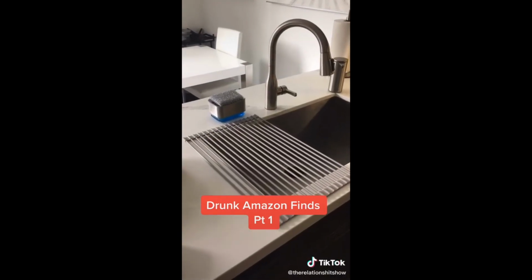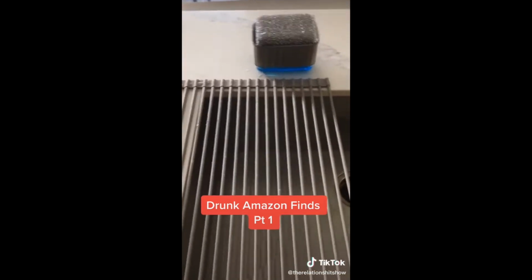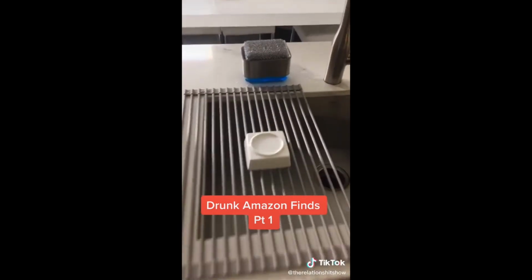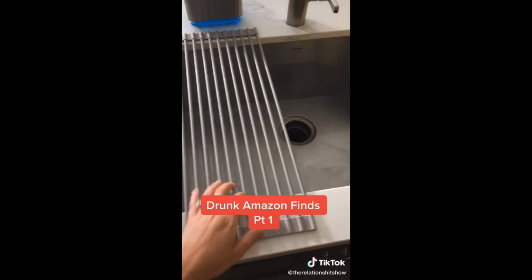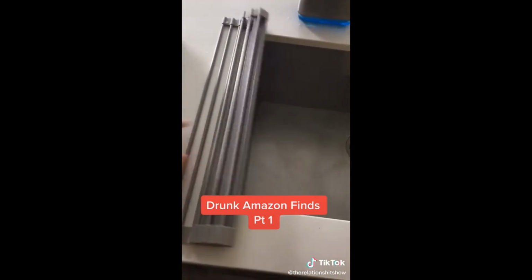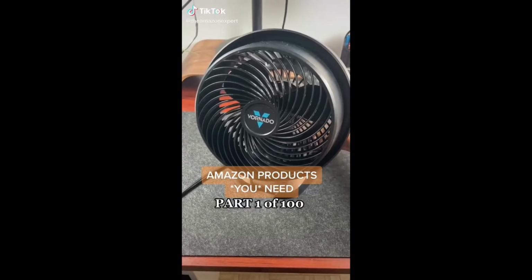First is this silicone drying rack. Oh my gosh. Over the sink, drips into the sink, saves you counter space, and it's covered in silicone so it doesn't mess up your counters or your dishes or anything. If you don't want it, roll it away. It can go in the dishwasher. Boom. Full sink again.